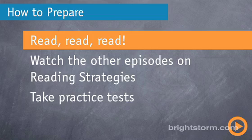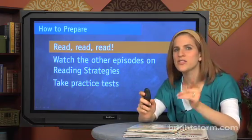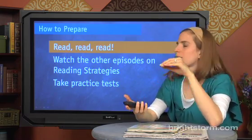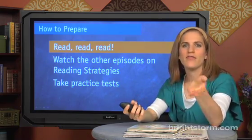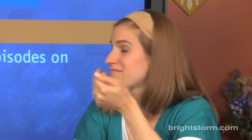First tip, read, read, read. It sounds kind of silly, but it works. I have had students who improve their score by a ton just because they made a commitment to read a little bit every day for about a month before the test. Think about it. This is a test that's testing reading comprehension. So if you practice on really boring, long stuff that you wouldn't normally read, and you do that every night for about a month, your reading comp will get a lot better.